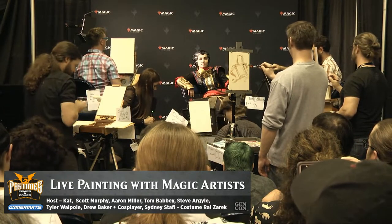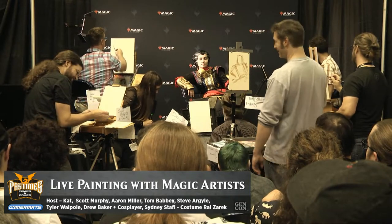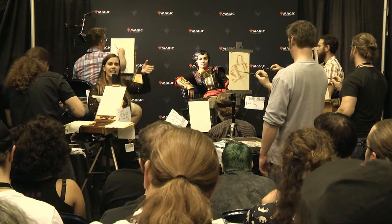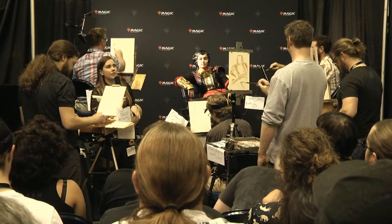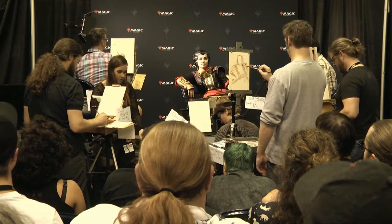Sorry, I'm trying to set this timer. And then the second hour, they start to get that light and dark and work on that. And then the last hour, they work on the details a lot of times. Now, things can always change, but that's generally how a lot of the portrait painting sessions work.